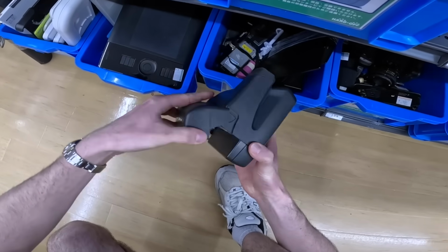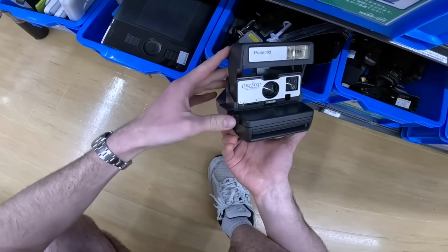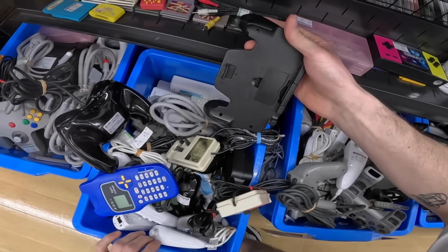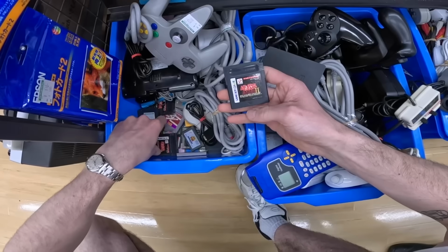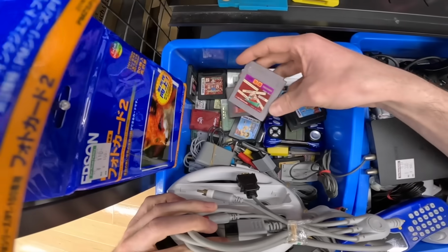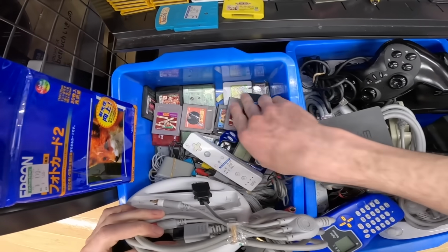I found this really cool Polaroid camera too. These boxes are just Christmas. I strongly suggest the UK gets something like this immediately, please. This one had a few games lying around in it. Nothing of much interest, but you know, they're practically giving them away.